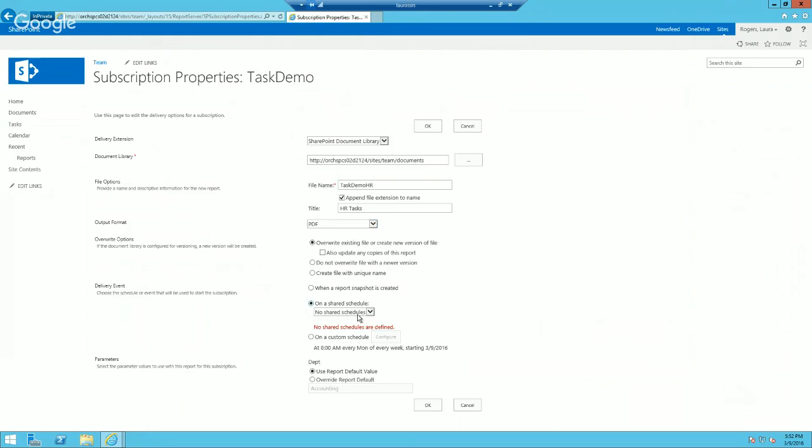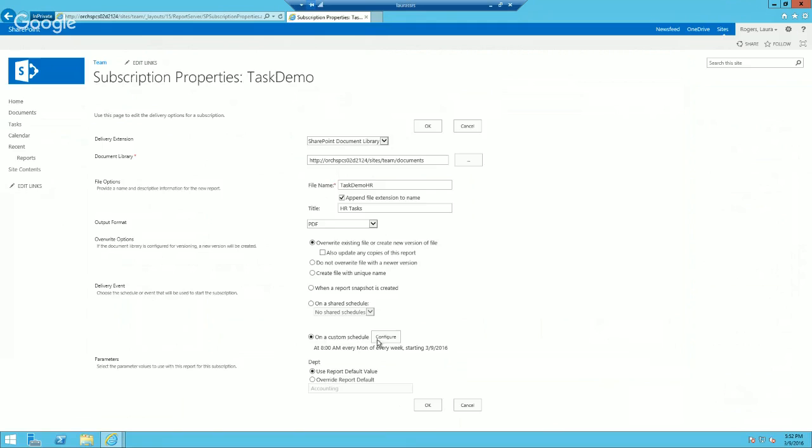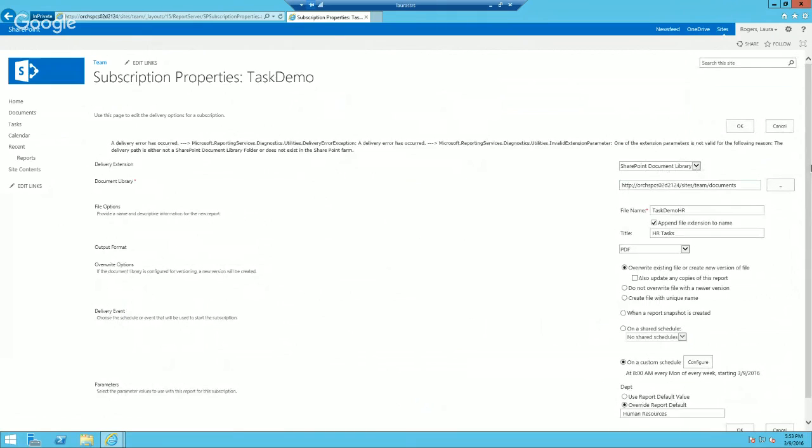And then I can say I want it to run on a particular schedule, which I haven't created any schedules yet. I'll just do one right here. 8 a.m. every Monday. It depends on how often your data changes as to what you'd want your schedule to be. But if you have some common schedules, you're going to go to site settings, and you're going to have a whole section in site settings for reporting. And that's where you're going to be able to set up what your shared schedules are. So I just want this one report going at 8 a.m. And then instead of using the report default value of accounting, I'm going to use human resources. And I'm going to call that, click OK. So you would create a separate subscription for each different department, like each different parameter. You can have them all go to different libraries, maybe that people have different permissions to.